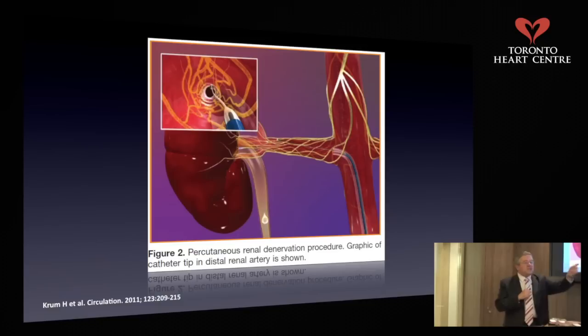Percutaneous renal denervation. So, you see all these nerves here? All the sympathetics to the kidney? They run along the renal arteries. They have now designed devices that, through radiofrequency ablation, can ablate all of those nerves.